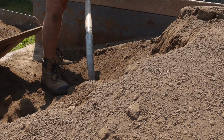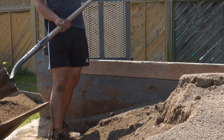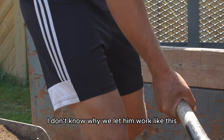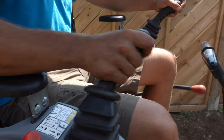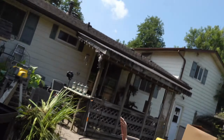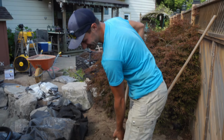They're not round. You need the wide angle close-up shot. Of your short shorts? No. Check out those shorts. Put the camera right here. I don't know why we let them work like this. Pretend like you're doing things. Wow. That's not how you control an excavator. That's good. You broke it.